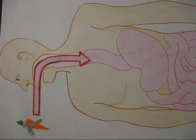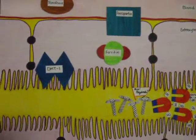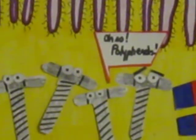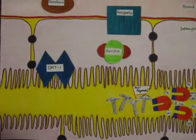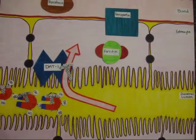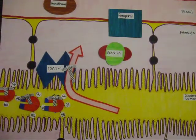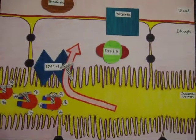Let me explain. As non-heme iron is ingested into the body, it passes into the stomach and is broken down. From here, it moves into the small intestine. Once inside of the small intestine, polyphenols from coffee are able to bind to these iron molecules and actually form insoluble complexes. These insoluble complexes are not able to be transported into the enterocyte through the DMT1 transporter. So, that leaves a limited number of iron ions being able to be transported into the cytosol.